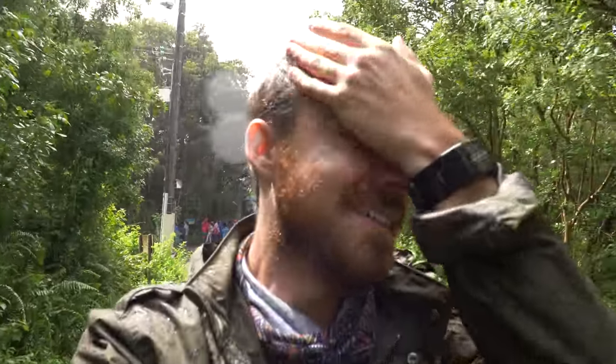At the gardens, and of course it's raining. We've just come from insanely beautiful weather to now rain. Welcome to Reunion Island, where you have a million seasons in a day.